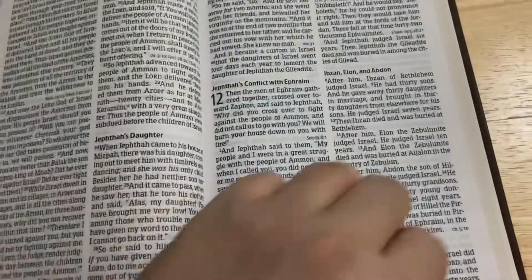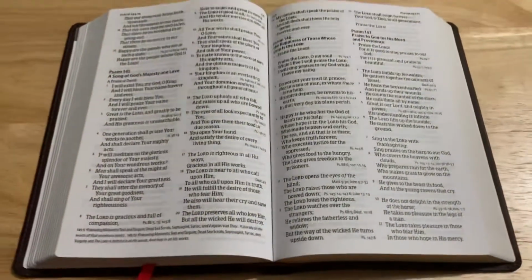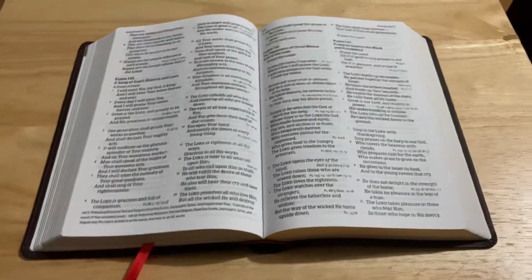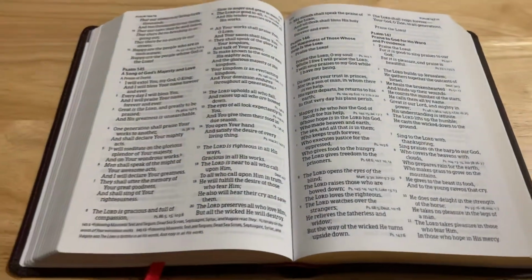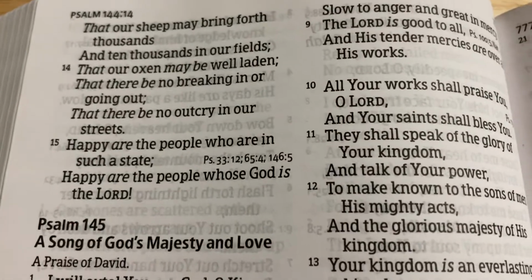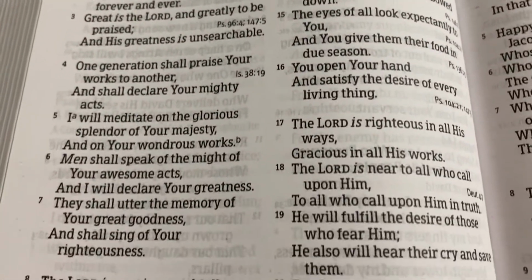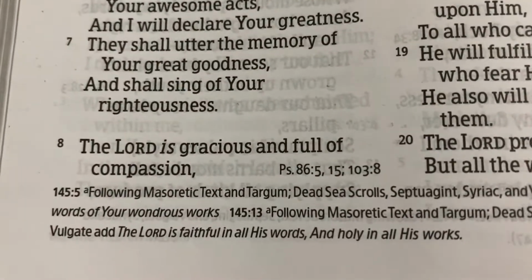Let's take a look at the book of Psalms so we can see the poetic setting. Here you go. As you can see, it does beautifully lay flat on the Psalms. Of course, it's in the middle of the Bible, but here's the book of Psalms. We can see here that there is a poetic setting. Look at that font.